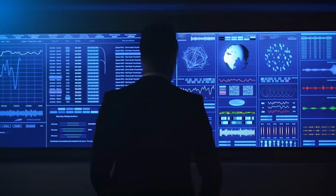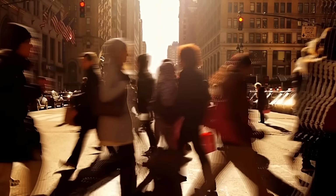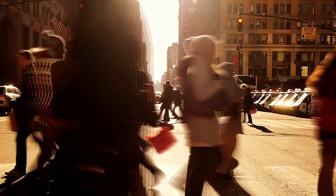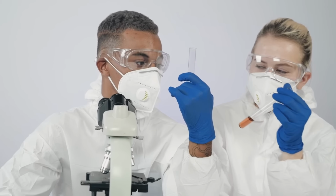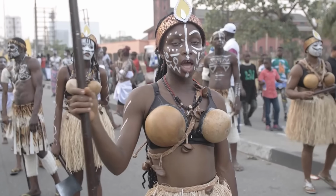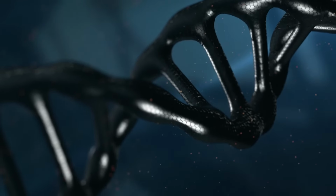If this technology is going to help people reconnect with their roots, it also needs to respect the communities whose histories are being uncovered. Otherwise, DNA testing risks repeating the same mistakes as the past, taking from Native people without giving anything back. DNA hasn't just changed how we understand recent ancestry.